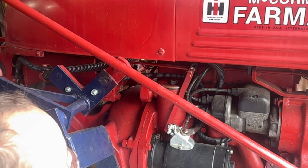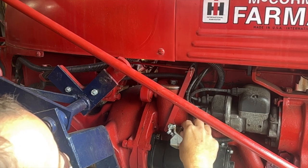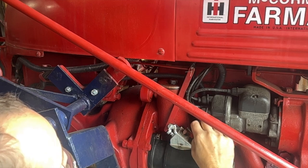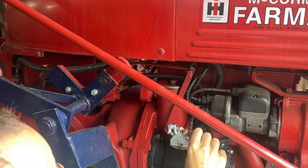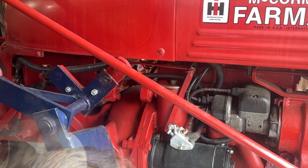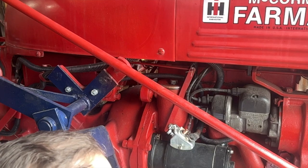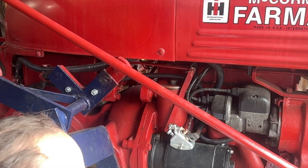And this has dielectric grease on it, so it's not corrosion. I just put this starter in earlier this year. You can't get a socket on the bottom, but you can on the top, so just using combination wrenches is fine. It's not that big of a deal to get this off.